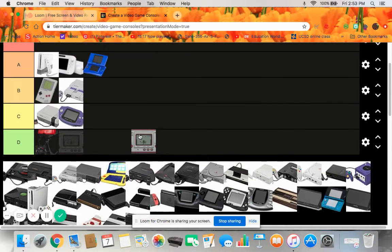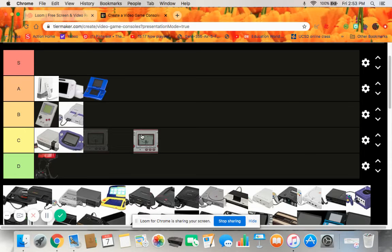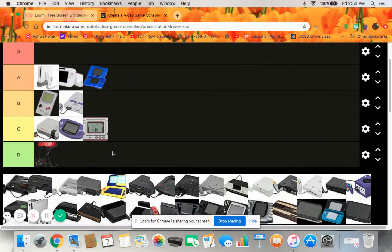Okay, guys, the next is the Game & Watch, actually. So, I haven't really had a lot of experience with these either. I think it's C tier. Its graphics aren't the best because it was made a pretty long time ago. It was kind of the handheld before the Game Boy, but it's just not the best one out there.